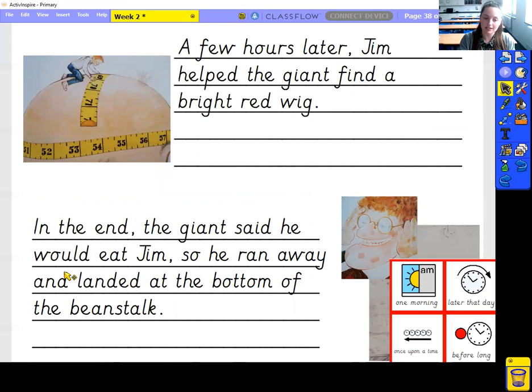In the end, the giant said he would eat Jim, so he ran away and landed at the bottom of the beanstalk. Thank you so much for your help.